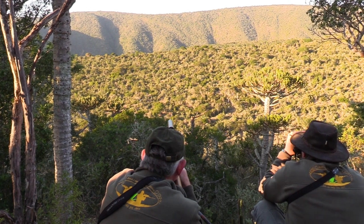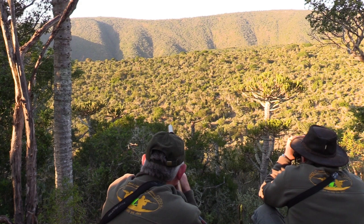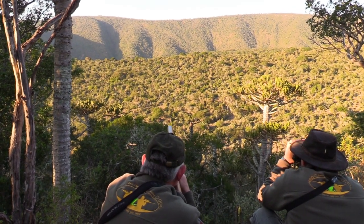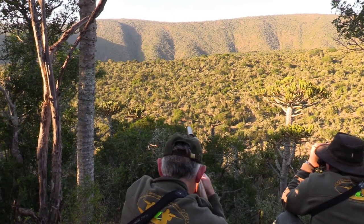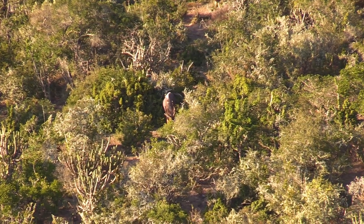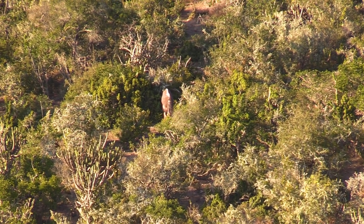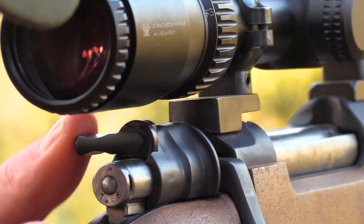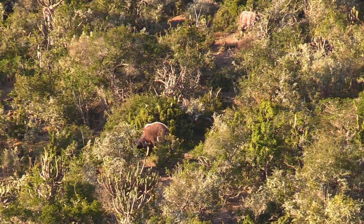Second from the left from this front group. Second from the left? Yeah. Facing the right. He's facing to the right. Widespread. Okay, Julian, when he turns broadside, you can shoot him. Just wait for him to turn broadside. Okay, now you've got a clear shot.